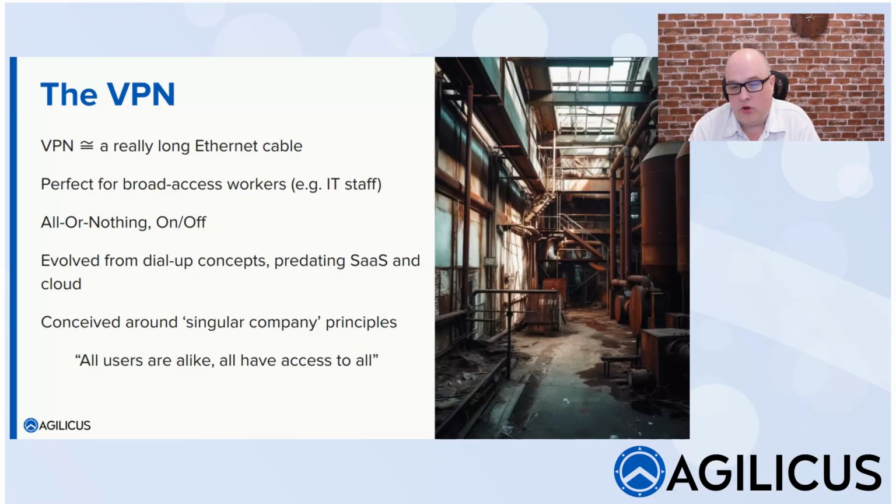But the VPN is really an all or nothing, on or off solution. Going back to my earlier example, say if Siemens has VPN access to you, that means 200,000 people have access to everything. One bit of malware, one bad USB key, one phishing link, it doesn't even need to be people that are malicious. They are in and bad stuff's happened.